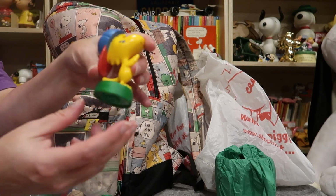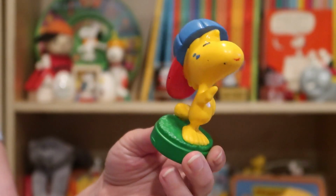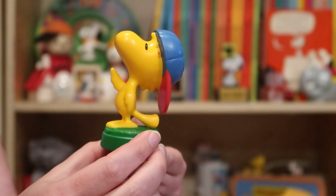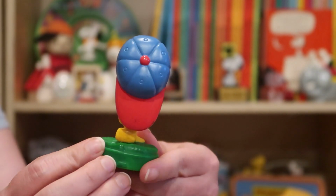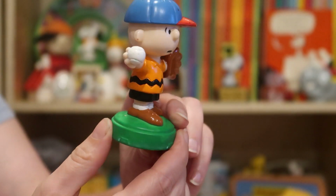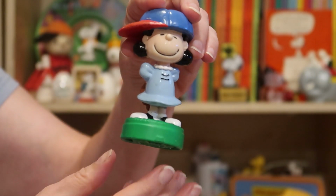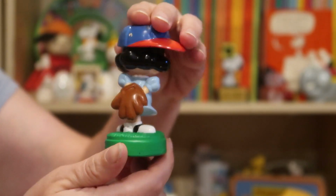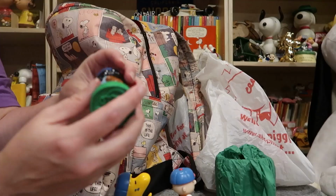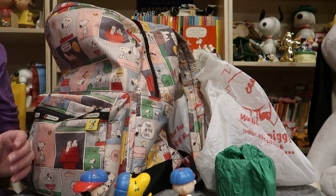Now these would have originally had a little jar of Play-Doh at the bottom, but that's always missing. But we saw the Play-Doh figurines, and it's got a little stamper on the bottom, so you can stamp into your Play-Doh. So we've got Woodstock, Charlie Brown, and Lucy. And there was a Snoopy, but unfortunately, that one was not part of this set.